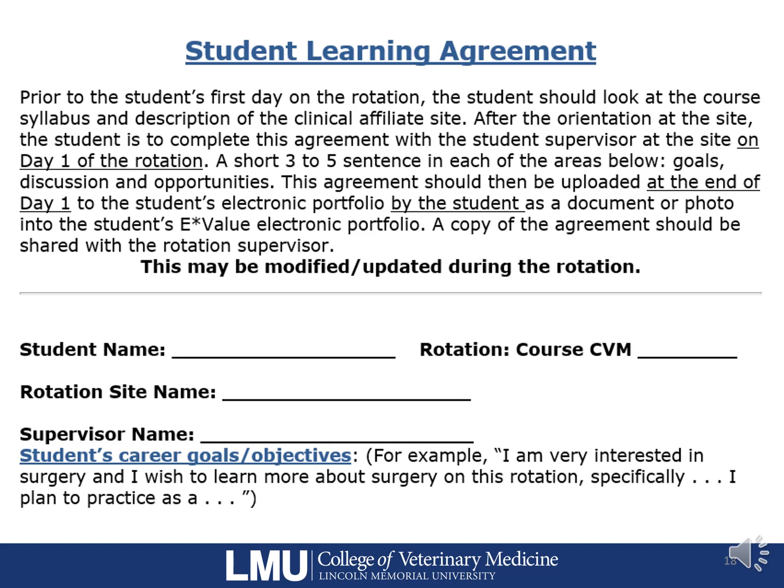Be sure to share this learning contract with others in the practice and regularly review the goals contracted with the student. Goals may change during the experience as they learn more about the practice and what they can get to do there. Please encourage them to do that.